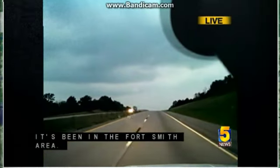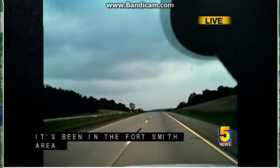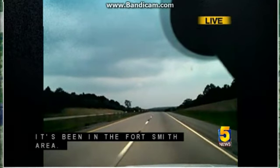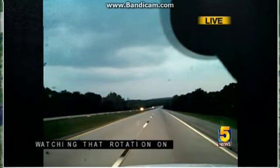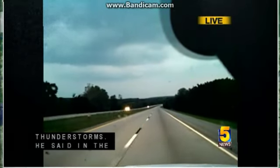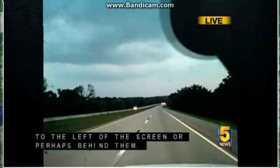Okay, Joe is actually reporting a wall cloud just northwest of Roland, and he's on his way towards Cedarville following the wall cloud. So watching the storm and watching the rotation on the thunderstorm, he's actually headed in the direction of east, which means the wall cloud would be directly to the left of the screen or perhaps a little bit behind him, to our left or just behind his current location.